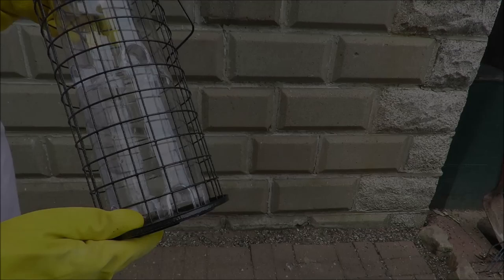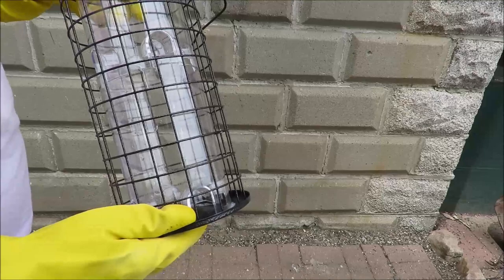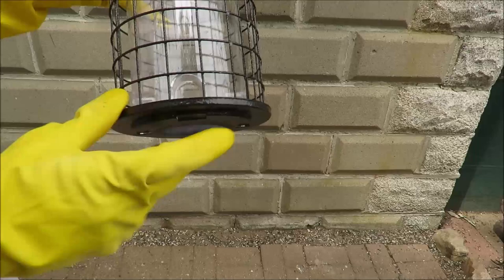Disinfecting your feeder is super easy. You need a 10% bleach solution, 1 part bleach to 9 parts water. The water doesn't have to be hot. Here, I just have regular water from my hose. You want to make sure that you get any seeds or any dried feces or pieces of seed that collect at the bottom of your feeder.